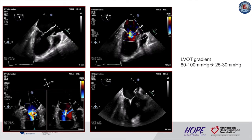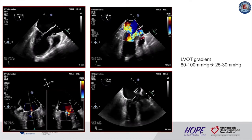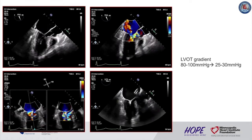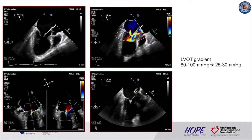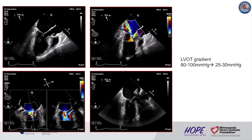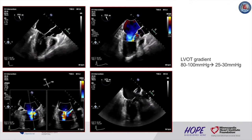So this is a patient who has systolic anterior motion of the mitral valve with commensurate posteriorly directed mitral regurgitation, who was treated with plication of the mitral valve with the mitral clip. After this, the LVOT gradient by invasive hemodynamics was seen to decrease from 80 to 100 millimeters of mercury to 25 to 30 millimeters of mercury.